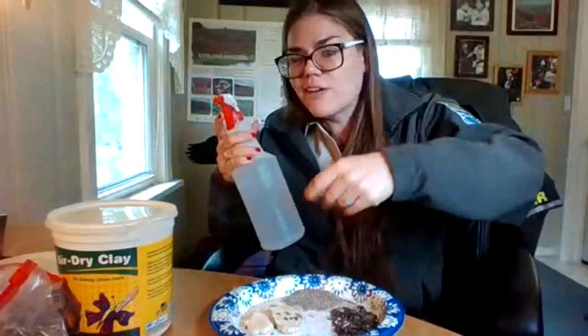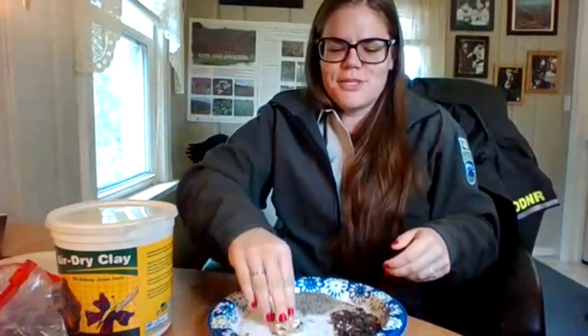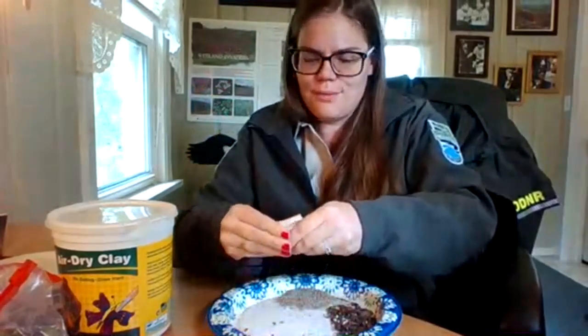So what I'll do is I'll add some water. I like to use spray bottles, but if you're outside, you can literally just dip your hands into the water, get your hands wet, put it on your clay. You can dip your clay into the water. It's really fun with kids. It can be trial and error. They might do too much. So you have to learn that ratio of how much clay you need versus how much water you need. If it's too wet, add more clay. If it's too dry, add more water.